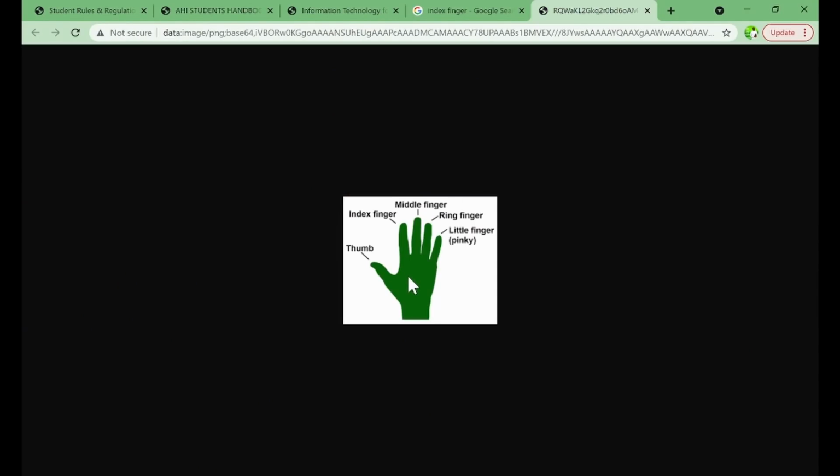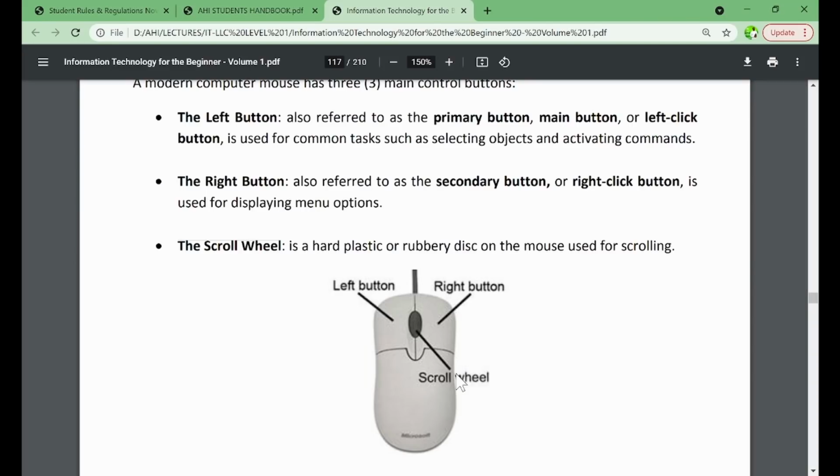So the mouse was designed this way because if you check the shape and everything, it's designed to fit in the right hand perfectly. And when you hold the mouse, you put 2 fingers on these 2 buttons. Your index finger will be on this button, the primary button, that is the left button, and your middle finger will be on the right button. We'll talk about that.